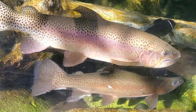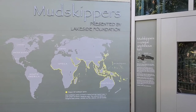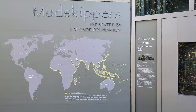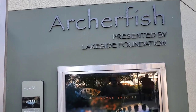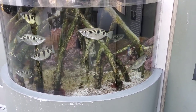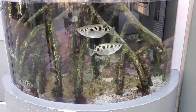Now, some of you would love this, an exhibit dedicated to mudskippers, and I'm very sorry to say the footage was not good enough to use. But hey, stop by sometime if you get the chance, and you can see it in person. The final tank for the day here is archer fish. This was one of my personal favorites, and I was really excited to see a tank just for them.